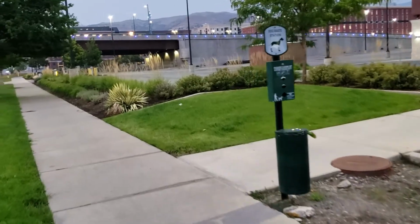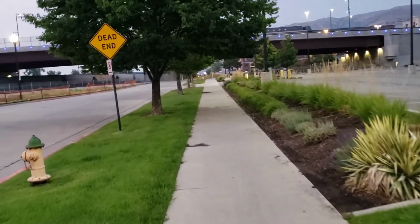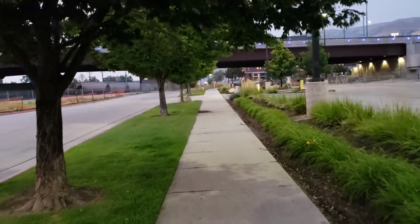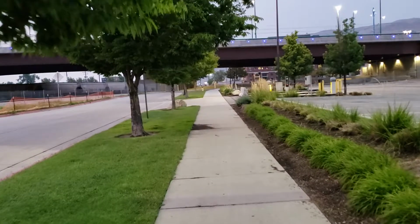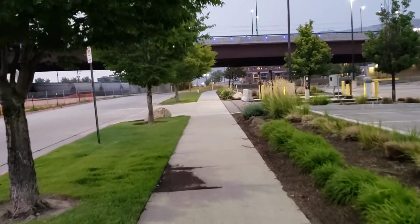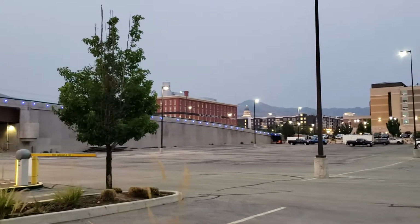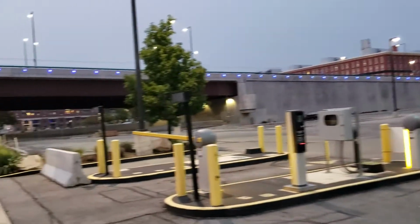Now we'll head to the FrontRunner station, and of course as soon as I get over there I'll check my phone, the bus schedule, to make sure I didn't misread the times. Again, in the background there you've got another brief shot of the Utah State Capitol building.